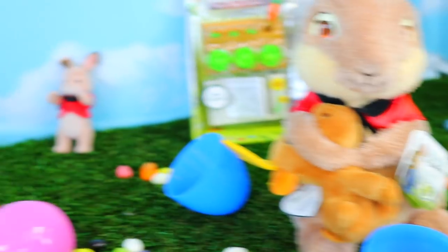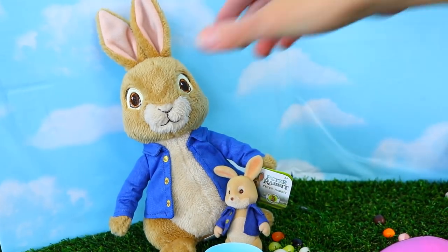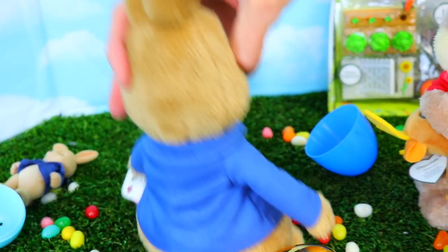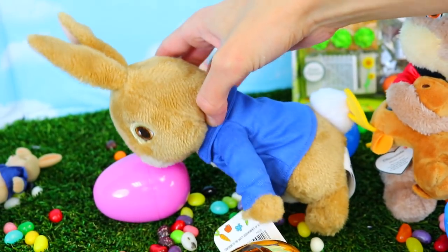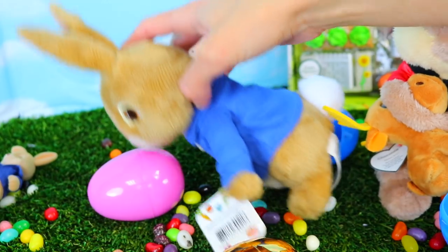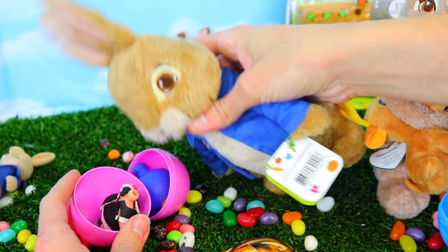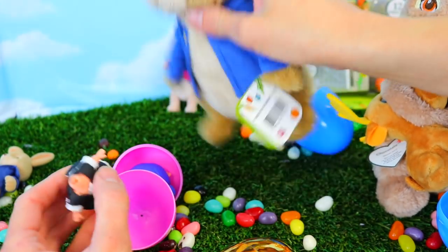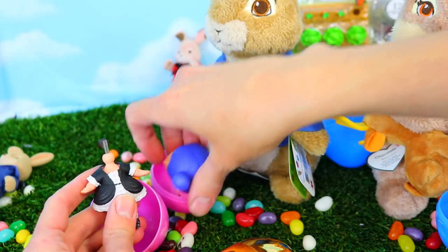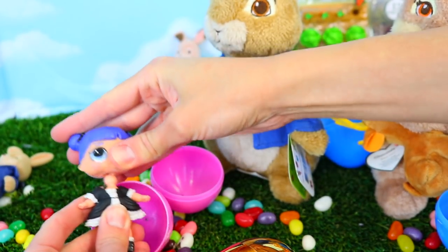Okay, let's have Peter hop along the little jelly bean trail. Let's go over here. Hop. There we go. There's a big egg for you, Peter. Let's open it up. And what in the world is that? It's like a headless baby. Okay, let's see. Oh, it's an LOL doll. And you can tell she's one of the tinkling ones because she has a straw.